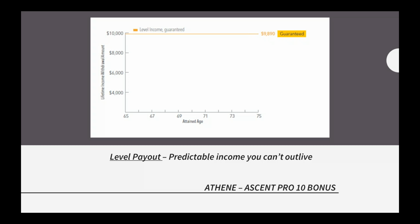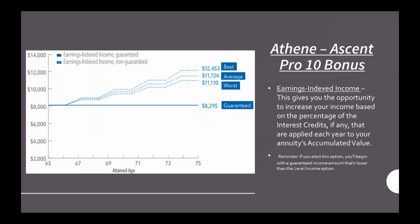You can choose a level payout. It is what it is. It's never going to change. This, unfortunately, is the most commonly sold option because clients like some guarantees. But I think we're going to see that shift over the coming years as people are more and more concerned about inflation. The earnings index option is my favorite with Athene. I think, like I said, time and place.